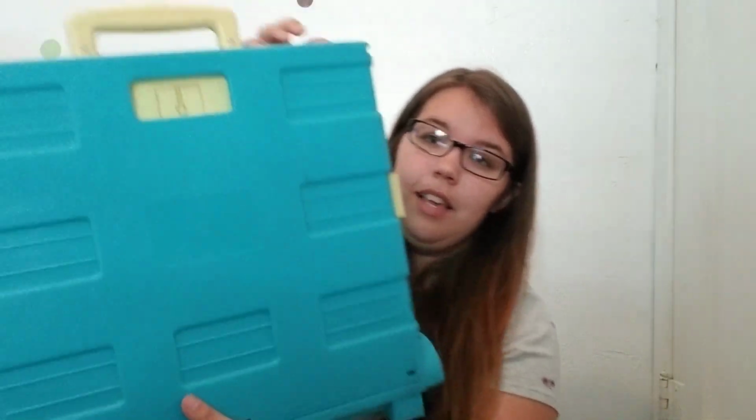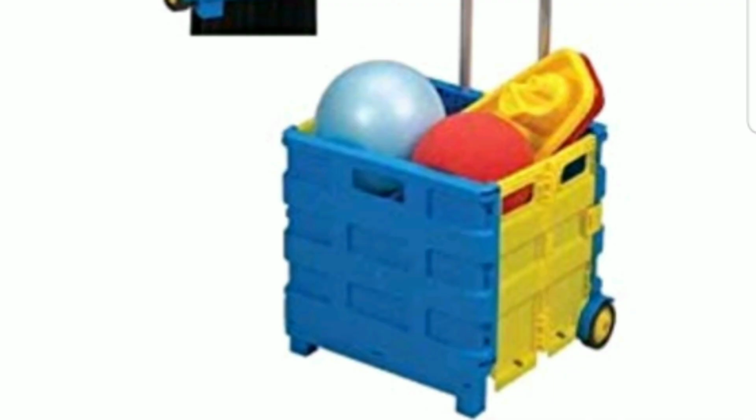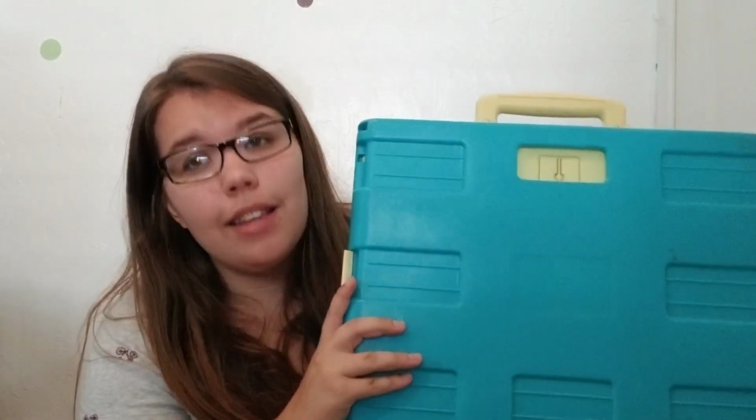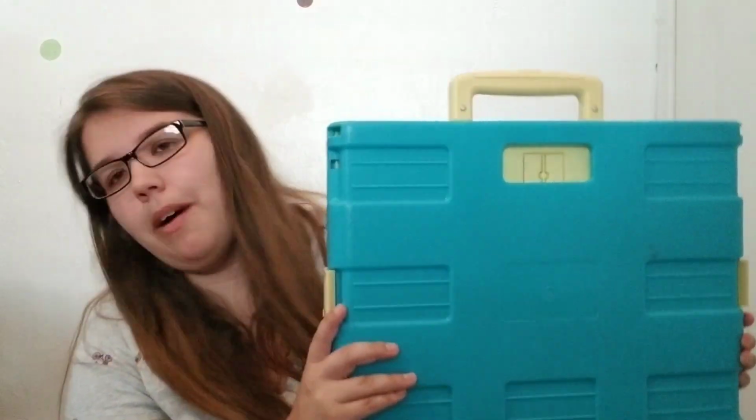And then at a garage sale, I was so excited to find this. I guess you would call it a book cart. This folds out. I will try to insert a picture now. This is a rolling cart. It opens up into like a square. I'm not going to open it up just because it won't show well on camera, but I got this at a garage sale for $3. Can we talk about how amazing that is?